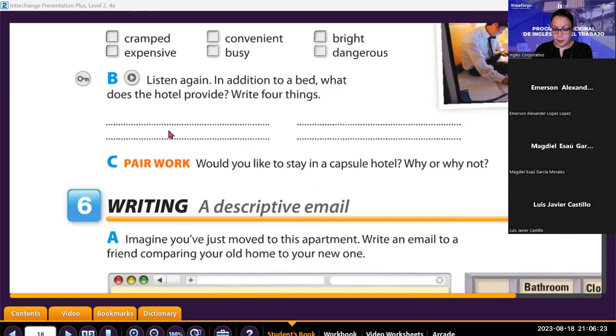All right. What are the four things that you get? TV. A TV, okay. Locker, radio. Locker, radio. Mm-hmm. Alarm clock. Yes, there are four. Excellent job.